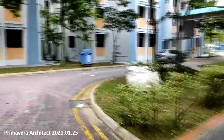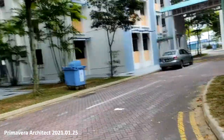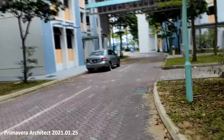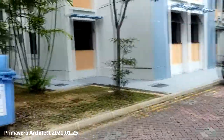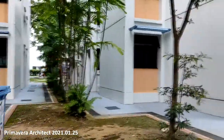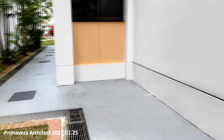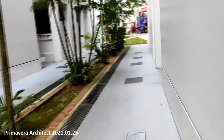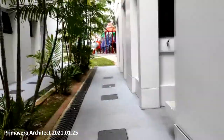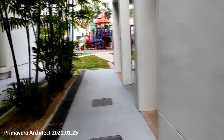Now it's 6 p.m. in the evening. You can see a lot of people coming out from the MRT and going to the HDB area, and some parts of the HDB, as you can see there, are a playground for kids. Many mothers and their kids are here. Kids are mostly playing. It seems very fun.